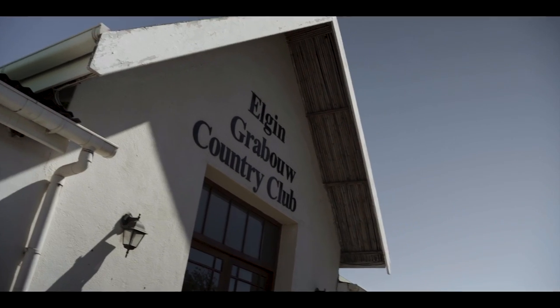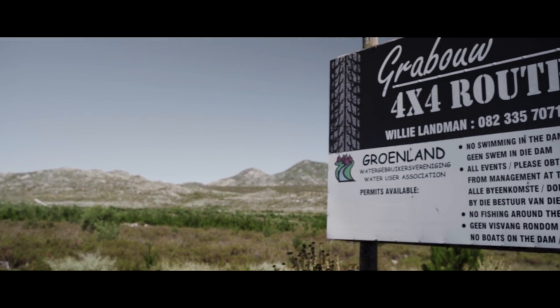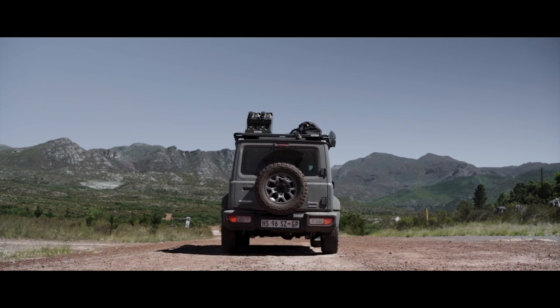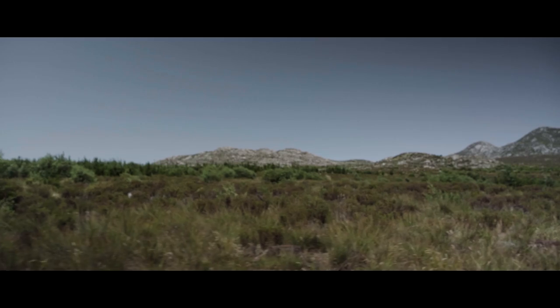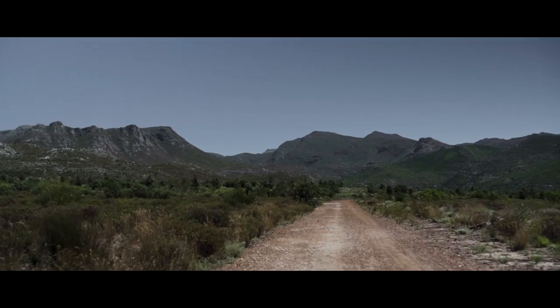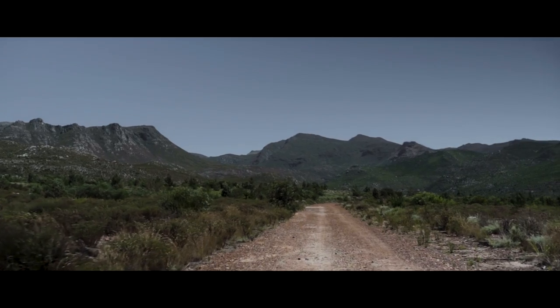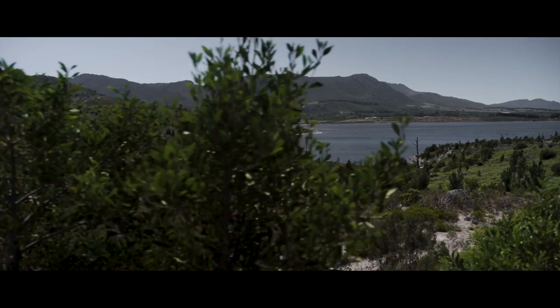Cheers. We arrived at the clubhouse. Our playground for today would be one of the Grabouw 4x4 trails. Off we went, surrounded by nothing but beautiful scenery. Recently, the Western Cape went through a very rough drought. It's fantastic to see such lush greenery. That's where we're headed, all the way up there.